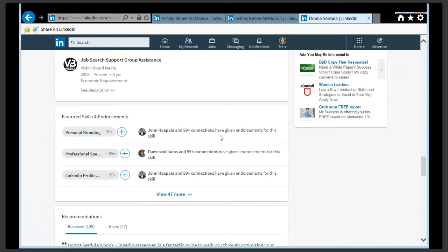In fact, if you look at your mobile app, the mobile app is a little bit more advanced than the new design, but the new design is heading towards where the mobile app is. And the mobile app will even go so far as to say, Darren Williams is also knowledgeable as a professional speaker, and he has endorsed Donna for professional speaking. And so what they're trying to do is highlight specific people who offered those endorsements. And so this is now taking on much more credibility than ever before.